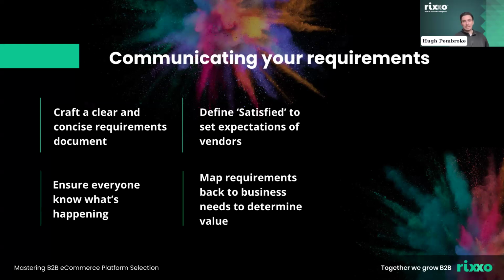And then the last point here, and Chris will get to this in his demonstration later in the webinar, is to look at mapping your requirements back to business needs to determine the value. In our RFP framework template, we're going to show you how to do this. This is probably something that you won't see in a lot of templates, but it allows context to be added into that document and helps you understand how the requirement is meeting a business need. And if a requirement's in there and it's not able to be backed by a business need, it's then a discussion about whether that is truly a requirement within the project or not.